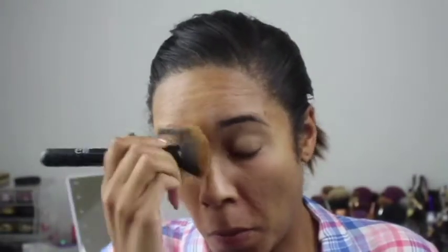Next, going in with MAC Nourishing Waterproof Foundation in the color NC42 on the high-end side of my face. And then for the drugstore side of my face, I'm going in with Loreal Infallible Pro Matte in the color 106 Sun Beige. To me, these foundations are the same. The color, the consistency, the smell, like everything about these two foundations is darn near the same.